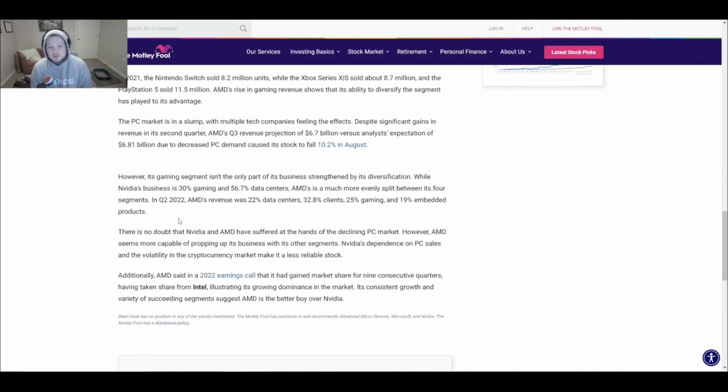This is going to be allocation of their business. So you guys can see this. I'll read it to you guys. It says, however, its gaming segment isn't the only part of its business strengthened by its diversification. While NVIDIA's business is 30% gaming and 56.7% data centers, AMD's is much more evenly split between its four segments. AMD's revenue was 22% from data centers, 32.8% from clients, 25% from gaming, and 19% embedded products. So what we're seeing there is AMD having a bit more reach in the market.